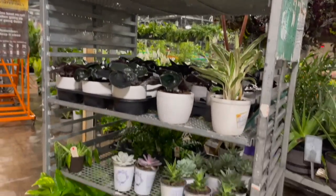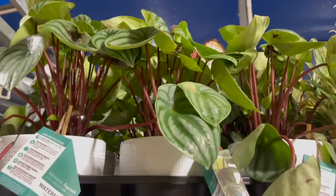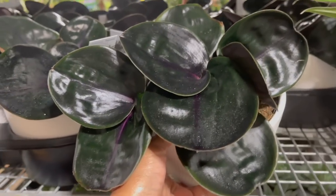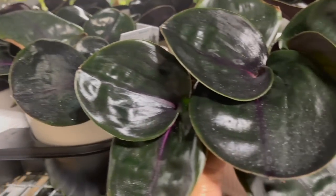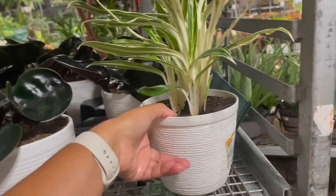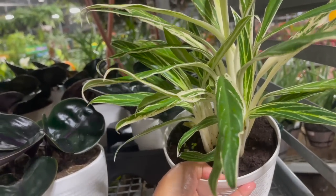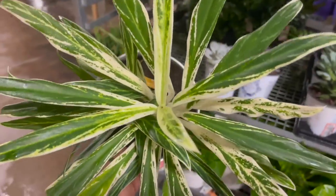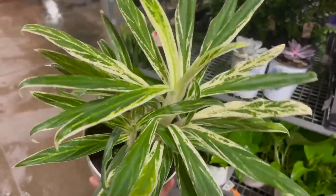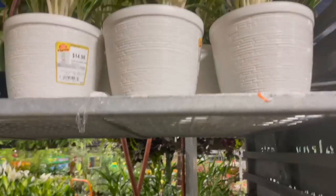So on this shelf right here, they have some Costa Farms trending tropicals. They have some watermelon peperomias. They also have these Costa Farms Geogenanthus, lots of these they just got in, and some of these aglaonemas. These are the Vigoro brand for $14.98. This is the narrow form aglaonema with the white petioles. There's a bunch of them up there.